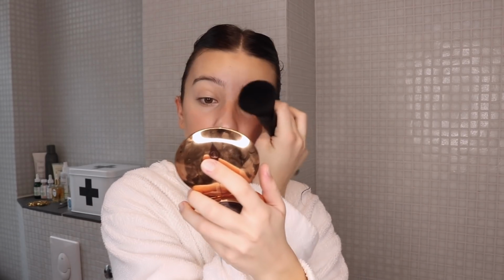It doesn't really look like powder. It doesn't ever look cakey. It doesn't look dry. It just sets everything really nicely, and this looks so great in photos as well. So I just use a big brush and I do my eyes first, and on my nose and my chin. That's where I kind of do it quite concentrated, and then I take a little bit and tap it off and just kind of roughly do the rest of my face.